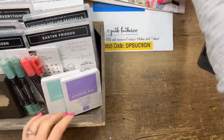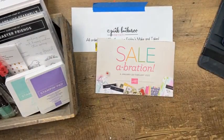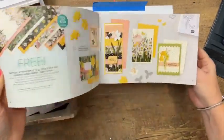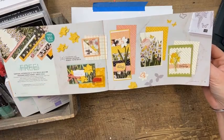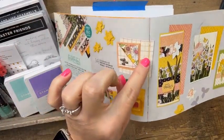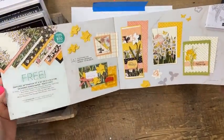All right, so I realized today that Celebration is almost over. How did that happen? I have no idea. But this is a Celebration catalog, so surely you know this is what we're using today. I did not want Celebration to end without using this adorable paper. I have stocked up on it specifically for that print right there. I love that. And this print we're going to use on the third card.